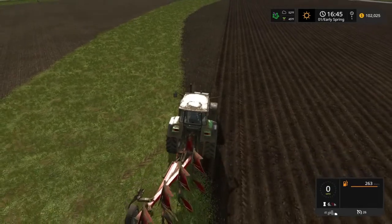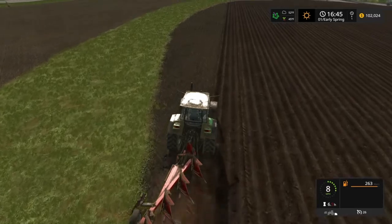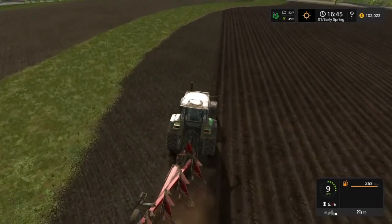Still, I need to practice my ploughing technique. It's always worth doing. That's not too bad. Quite happy with that. Trying to keep a good line.